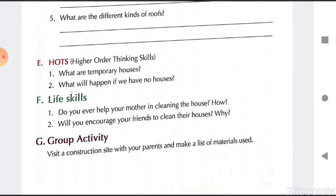Question number 2 is, what will happen if we have no houses? Just imagine what will happen if we have no houses. The answer is, if we have no houses, we will not be able to protect ourselves from harsh weather. We will not be able to protect ourselves from animals and thieves and dacoits. And we will not be able to protect ourselves from insect bites also.